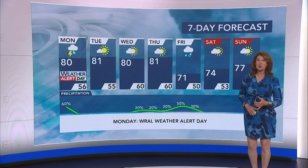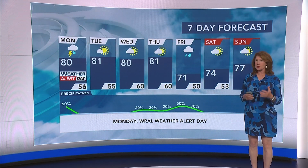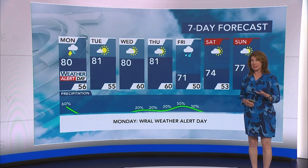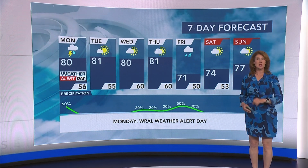We do have that severe thunderstorm warning that's in effect for Durham County, parts of Wake and Chatham counties, as well as Granville County. And we'll check back in on that again in just a few minutes. It expires at 12:45.